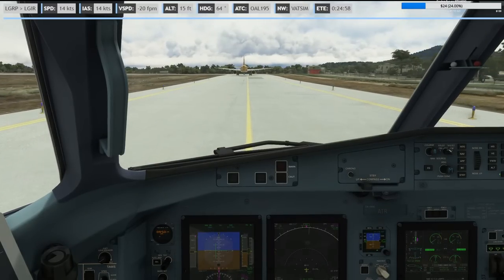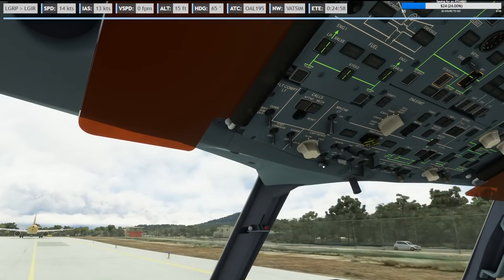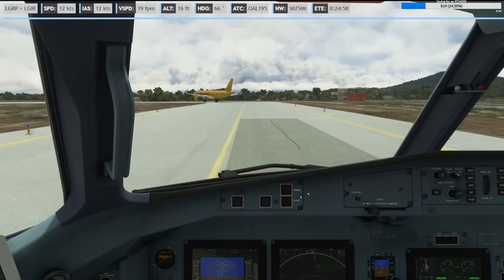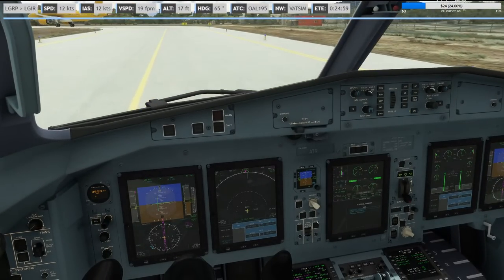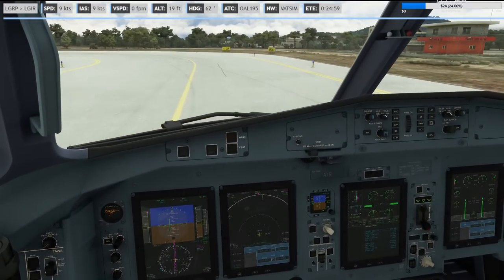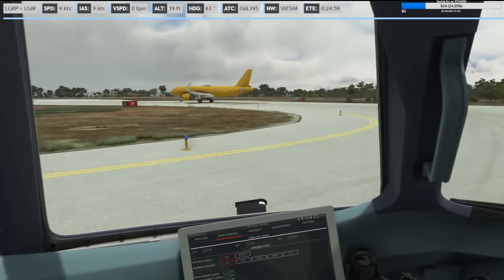Okay, behind that guy, we can line up and wait. Lights on. Transponder on. With that, we can do the before takeoff checklist down to the line. At least we should be able to. We just needed to press the takeoff config test once more so that it actually brought up the before takeoff checklist.